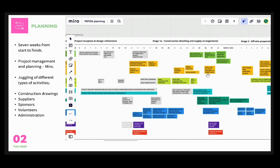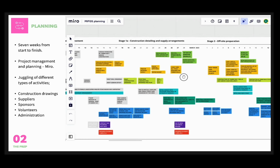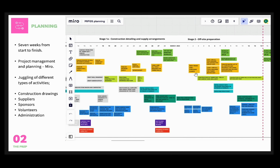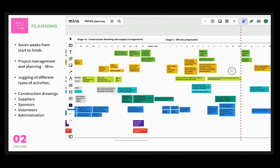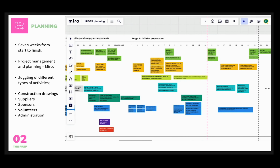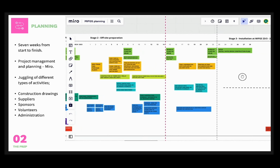Scheduling was very important as there were lots of things that needed to happen in a sequence. For example, I had to finalise the construction drawings before getting certification for these, before I could start ordering any building supplies, before we could start any kind of construction. So you could see the steps were quite dependent on each other.